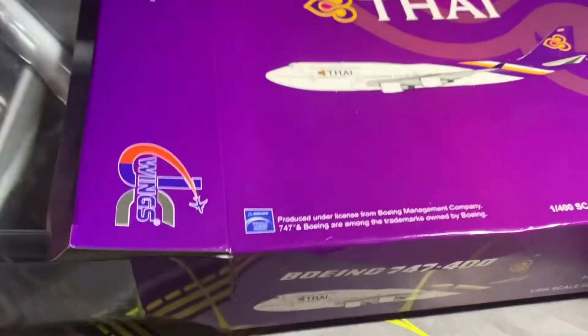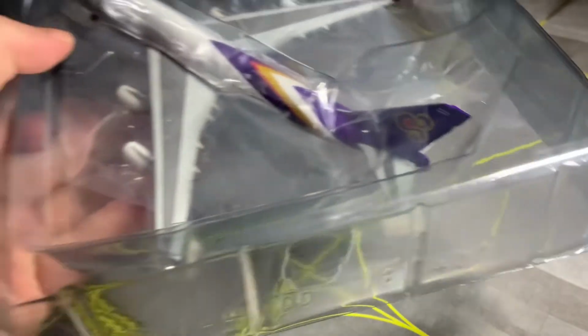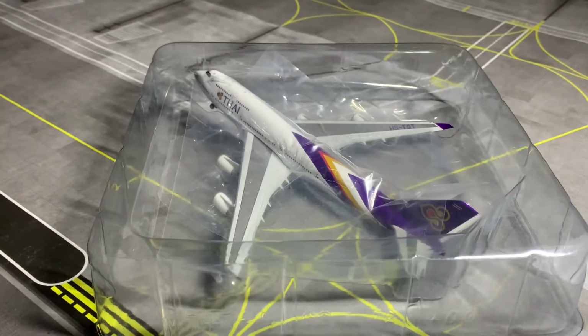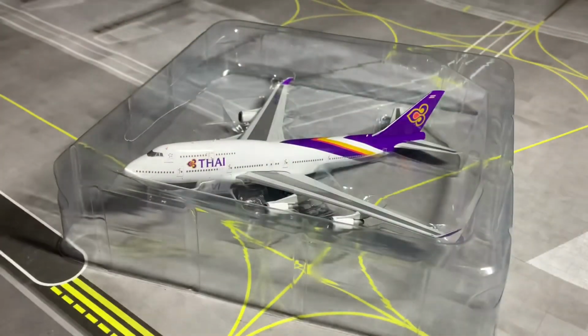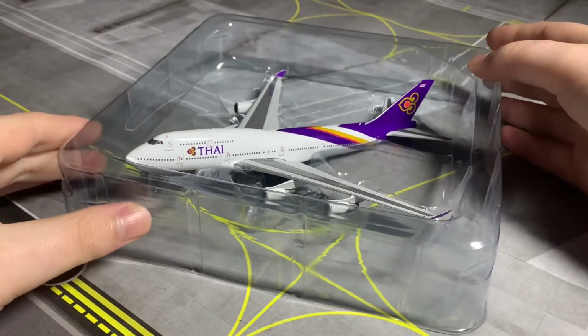I am kind of looking forward to seeing this model, as I mentioned, I am a fan of the Thai Airways livery, and especially the 747. It is the Queen of the Skies, so it does deserve to be intact. And then I will give some information about the aircraft. So, just going to give some information about the aircraft just before I lift it out of the cradle. So I'll put that just there.